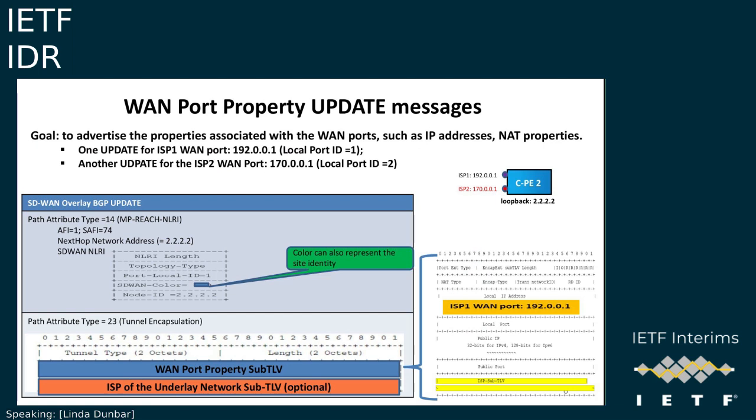Okay, so CPE2 needs to send at least two SD-WAN updates. One indicates the property associated with WAN port 192, which includes whether this port is behind the NAT. It needs to advertise its NAT property, its encapsulation type, and its WAN address, and also the public IP address so that a remote node can use the public IP address to reach this node. Optionally, it can also include service provider information, the ISP sub-TLV. That's optional. So that's the WAN port property update message under the SD-WAN underlay update.